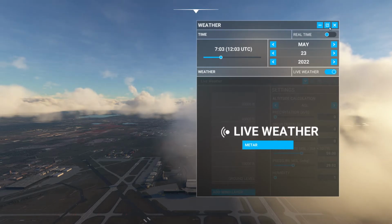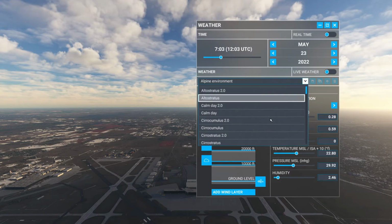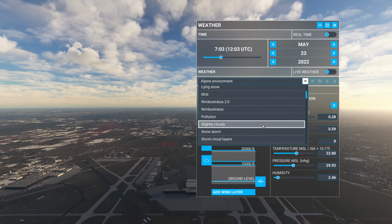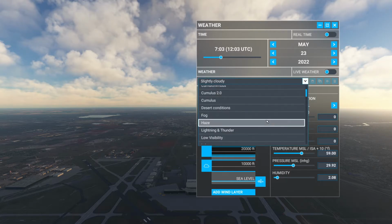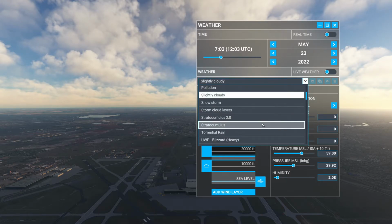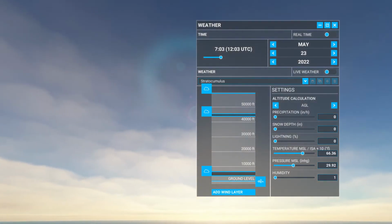Let's get up here. Okay, so this is live weather. Let's get out of that, and we'll just check out maybe slightly cloudy. Pretty much does what it says on the tin. Altocumulus. Yep, that looks nice.